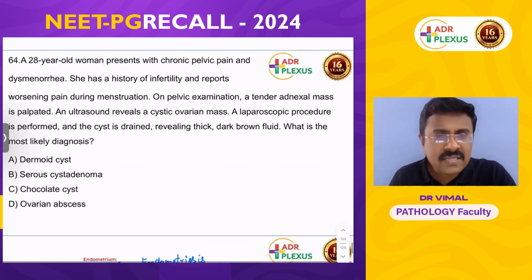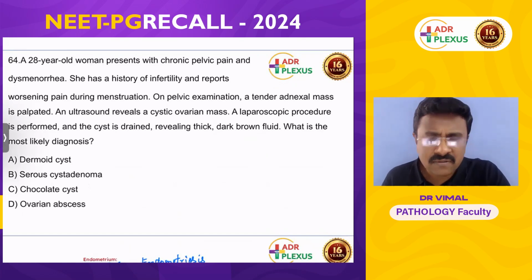Moving on to the 64th question. A 28-year-old woman presents with chronic pelvic pain and dysmenorrhea. She has a history of infertility and reports worsening pain during menstruation. On pelvic examination, a tender adnexal mass is palpated. An ultrasound reveals a cystic ovarian mass, and laparoscopy is performed, and the cyst is drained, revealing thick dark brown fluid. What is the most likely diagnosis?